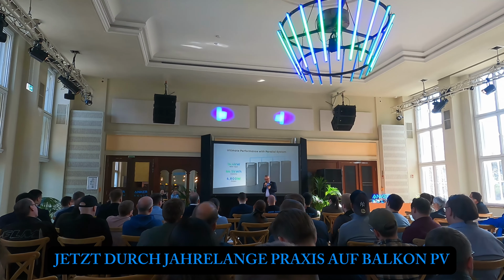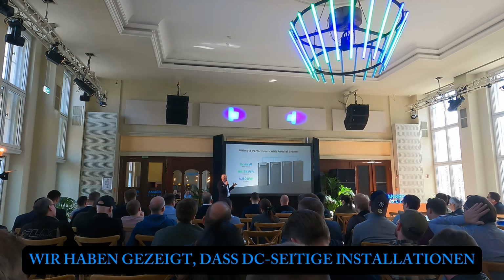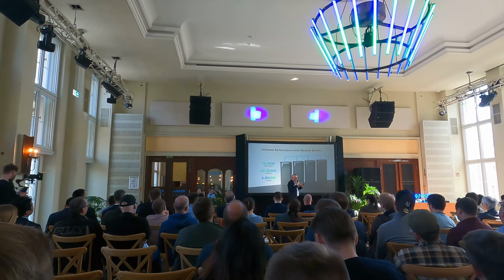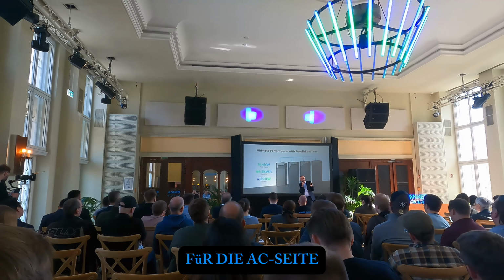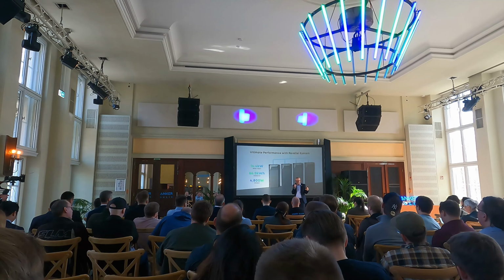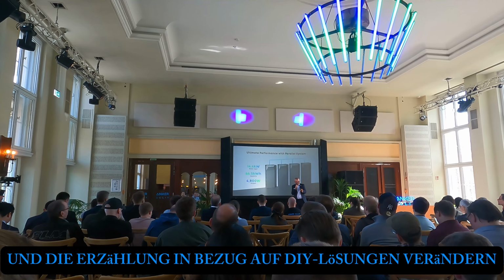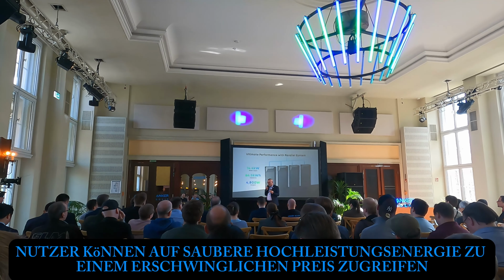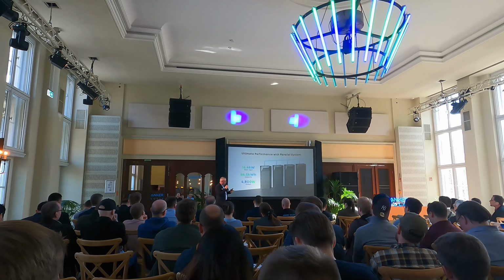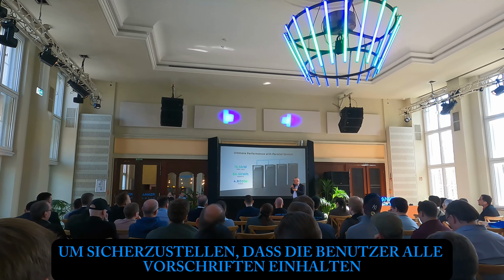Now, through years of our practice on balcony PV, our beliefs as a company and our innovation, we've demonstrated that DC side installations can be easily DIY'd. They can be installed at minimal cost by users, and users then will only need to pay for the AC side of installation and permitting to fully enjoy clean energy. By decoupling DC and AC and changing the narrative in terms of DIY solutions, users can access high power, clean energy, affordable, truly achievable, accessible for all. They all offer AC side installations and permitting services to ensure that the users comply with all regulations.